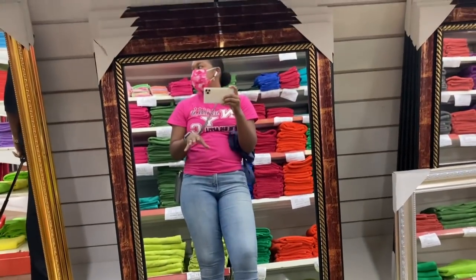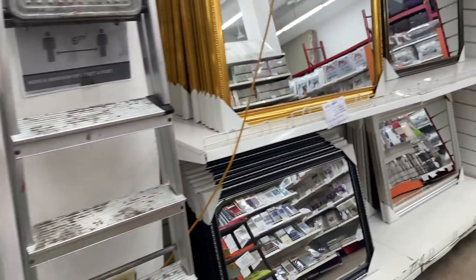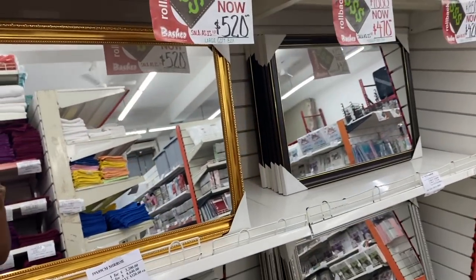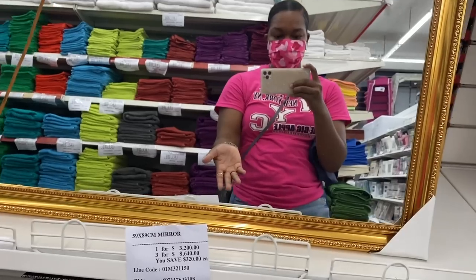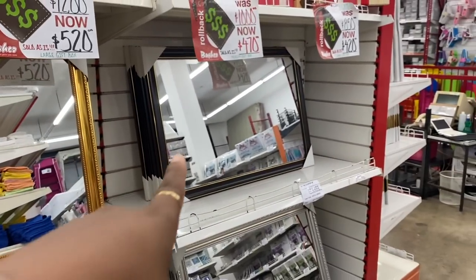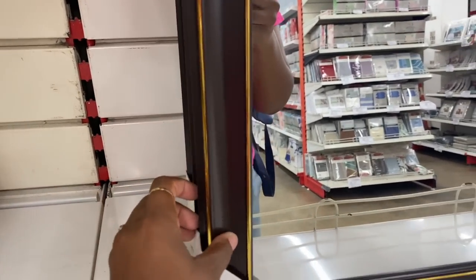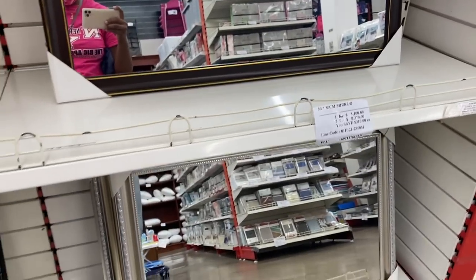Right, so the colors match. Yeah, the colors really match very well. Some others over here as well for $3,200. And this is a gold and brown one for the detail. And this is for $3,100.